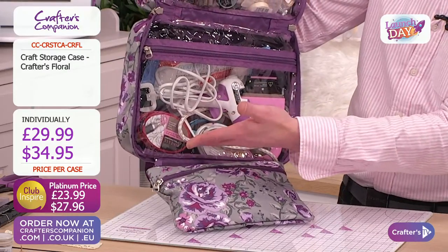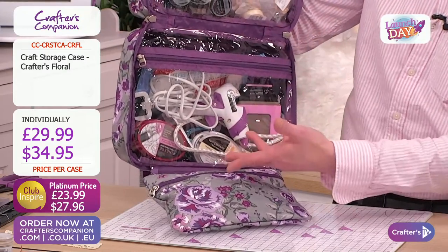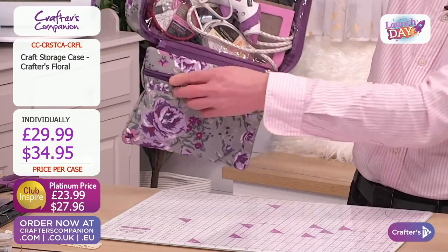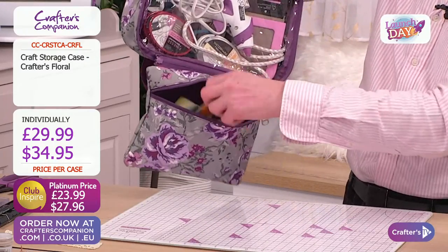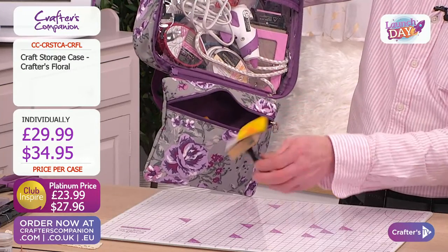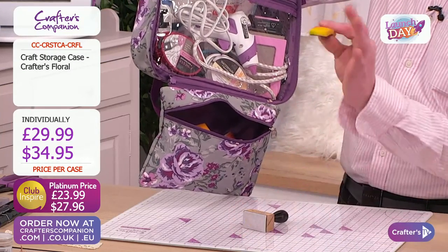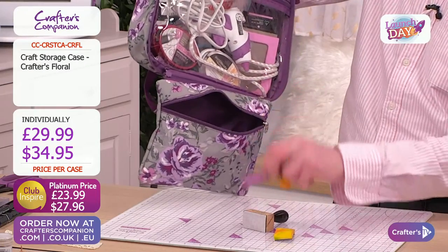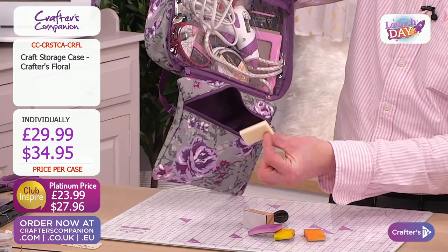If the inks were to leak, then it's wipeable. And the same goes for this bottom compartment, the one that zips off. What I've got is a number of my blending tools, my rectangle ones. I've got a load of the foam as well. Half of them have already been inked and coloured. The other half are like brand new.